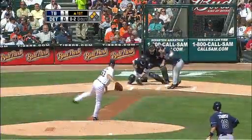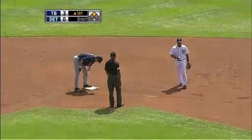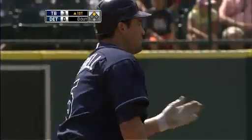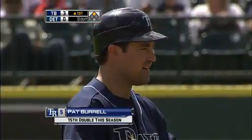The 0-2 pitch. Little cue shot. That's going to be a fair ball. He just dunks it into right field. That'll score 2 runs. Burrell is on his way to second, and he is in there with a bloop double down the right field line. 2 RBIs for Pat Burrell and a quick start for the Rays today. 3-0.